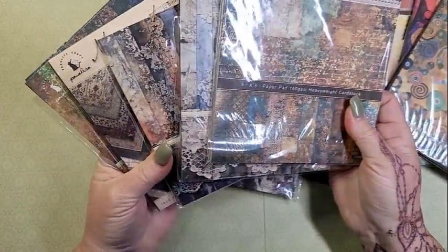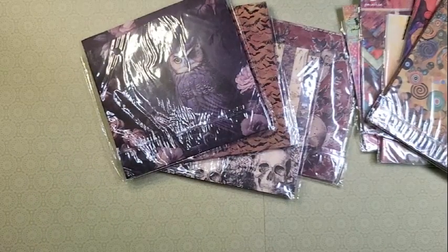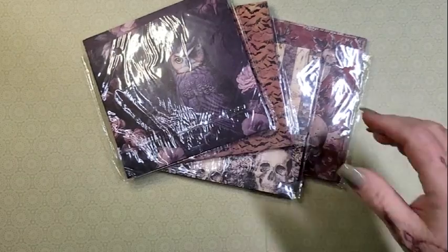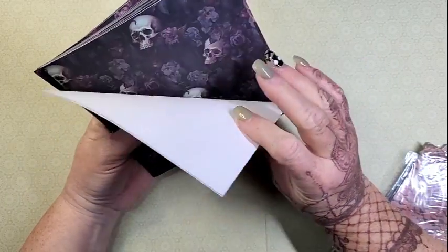So now I have these broken into Halloween. These are the paper pads, 6x6 paper pads. I have four that are Halloween. I have four, or five, that are kind of bright and funky, and then the rest are kind of vintage and mottled. There's five of those as well.